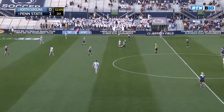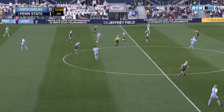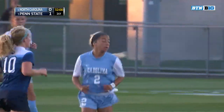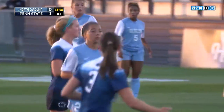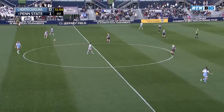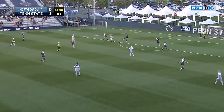A little bit of pressure coming from Freigang. And it'll be a Carolina free kick. Look at Sydney Spruill, number 2. She's the other freshman that's starting up top for Carolina. One goal already on this season.